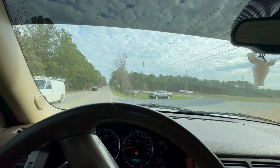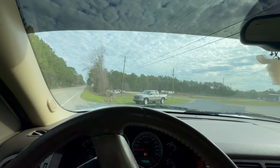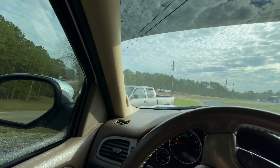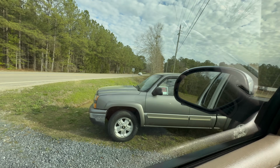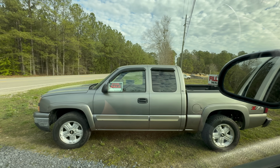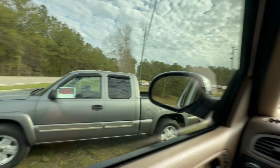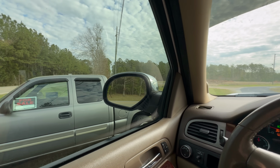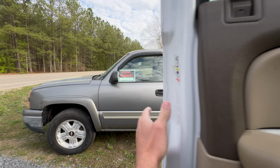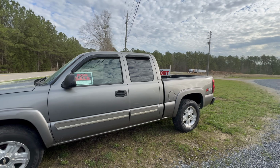It's the elusive extended cab short bed. I have to pull over and look at it. I freaking love these trucks. 9,200 or best offer, 240,000 miles. No shot we're doing 240,000 miles, but man, I freaking love these extended cab short beds.